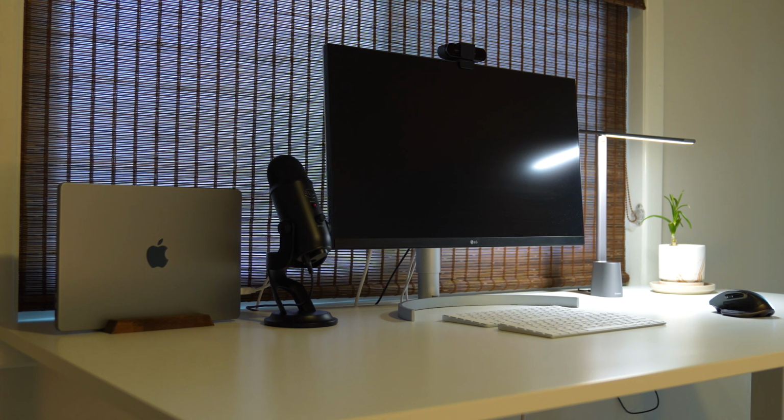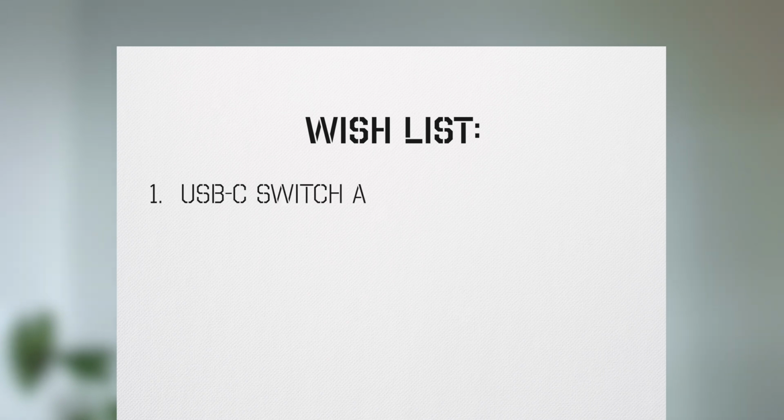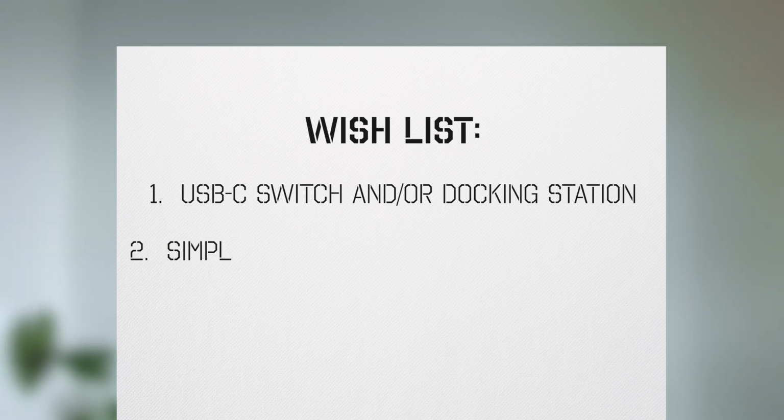In terms of things that I'd like to add or change to the setup, there are really only two items. I'd like to find a USB-C switch/dock that I could use to change the input between my work laptop or my Mac Mini without physically having to switch the USB-C cable. However, I can't find something that works exactly as I want it to, so if you have any recommendations, please do let me know.